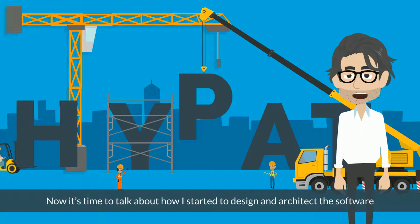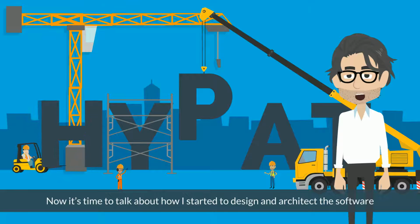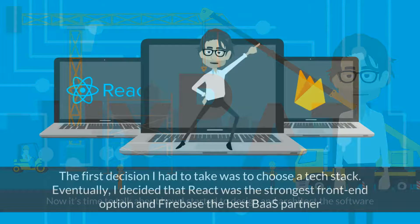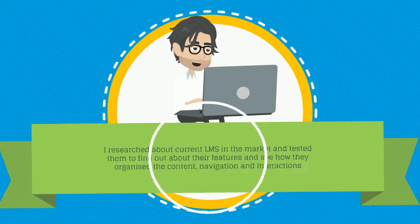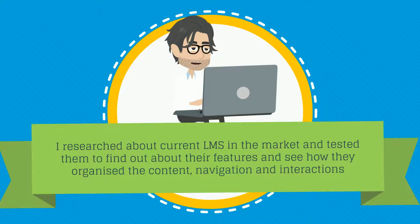Now it's time to talk about how I started to design and architect the software. The first decision I had to take was to choose a tech stack. Eventually, I decided that React was the strongest front-end option and Firebase the best BaaS partner. I researched current LMS in the market and tested them to find out about their features and see how they organize the content, navigation and interactions.